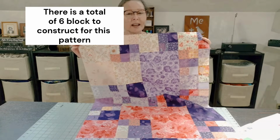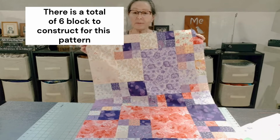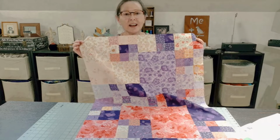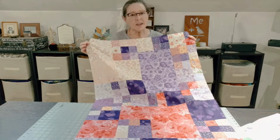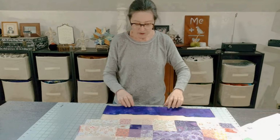And I love how this turned out. I was able to use up some of my stash along with the scraps from the scrap bags that I got from the sale. I thought this was a fun little project. I love how the colors blend together. It turned out a little bit more red focused than I planned on, but overall, I think it was really good. I will show you, these are the borders that I'm going to do.